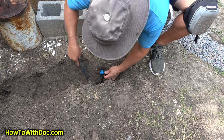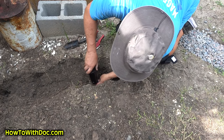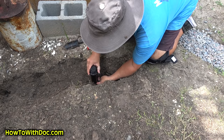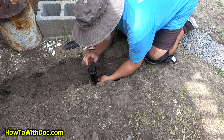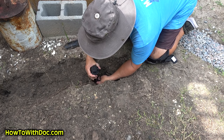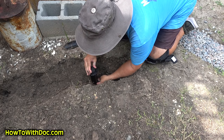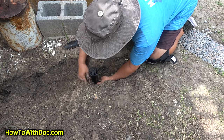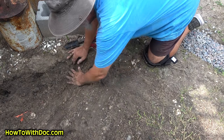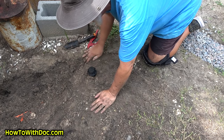Sprinkler head's gonna go there, so screw that back on until I feel it start to get tight. And this is where I want it to point. Now, just need to get it set into place. Alright, just like that. Then I gotta fill in the rest of it.